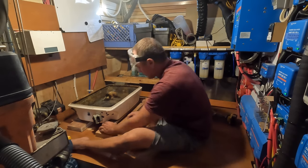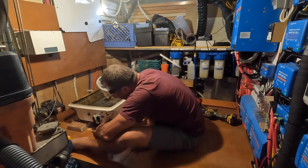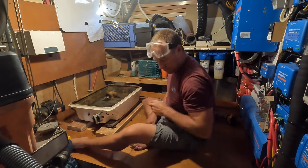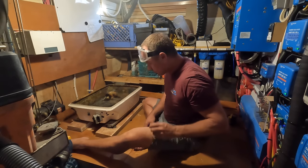Yeah. I'm just sort of getting an idea where everything's going to sit. It's easy for me to lift this around and, well, there's no engine in there, and get all my holes right.